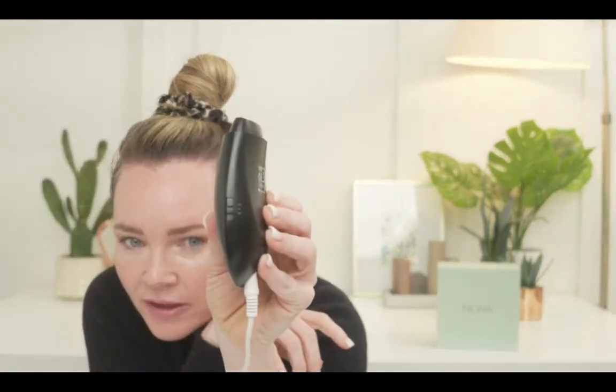Okay, so let's click it on. So now we're clicked on to a level 2. I don't know if you can see that very well, but we are clicked on. And now you can see that there's a blue light on it. Right? Now we're going to apply the gel. With other radio frequency devices, I usually apply the gel to my face and then connect the device.